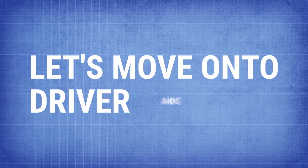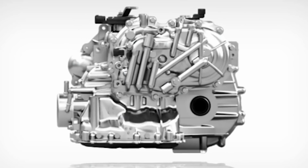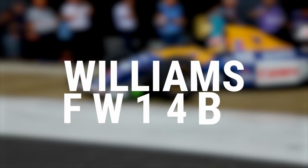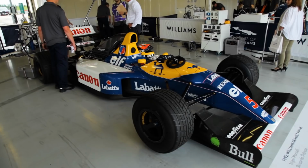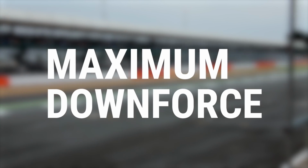Let's move on to driver aids, like active suspension, traction control, ABS, and CVT gearing. No one did this better than Williams in the early 90s. The 1992 Williams FW14B perfected a number of technical achievements that had been developed by teams over previous years. Active suspension kept the car level and constantly adjusted the ride height to provide maximum downforce. ABS and traction control made the cars easier to drive. Plus, it was designed by Adrian Newey, so it was aerodynamically top-notch.